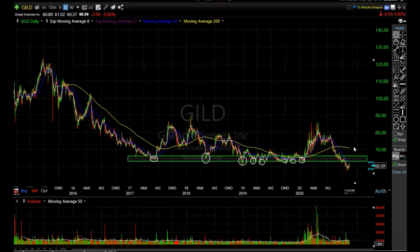And this is what you want if you're playing short-term options. You want the possibility of a fast move up. I bought those options that were out of the money, so they are going to be cheaper, but it's going to be less probable it gets to that level.